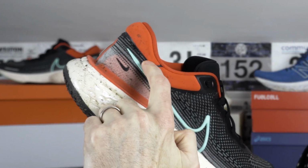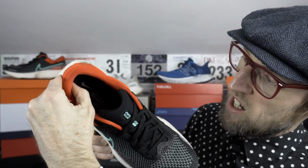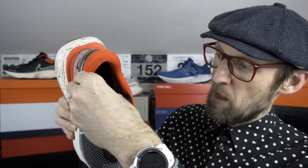I have had to also put a plaster just under the ball of my ankle, so it probably is around about here. And when looking inside, yet again, there's some stitching there, which appears to stitch on part of this padded area, and that's where I was getting the rubbing. So it's two areas that you just think, how did that get through testing?